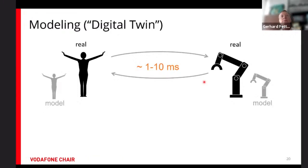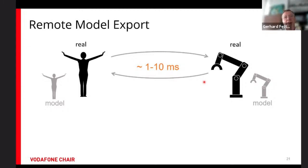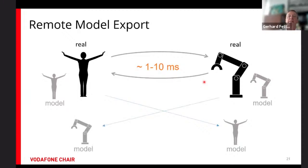So that's why we have to look at taking model predictive control into account, taking basically a digital twin. A real person and their motion and reaction can be tracked and learned by a model. The same thing for the machine: every machine, from a controls point of view, has a model. Now, this model can be exported to the other side, and then we have the model at the other side. And then in the human-machine interaction, we know what the robot is going to be doing in the next 10 milliseconds, and the robot knows what the human is going to be doing in the next 10 milliseconds, because we cannot jerk with infinite speed.